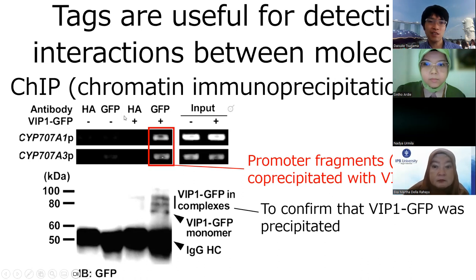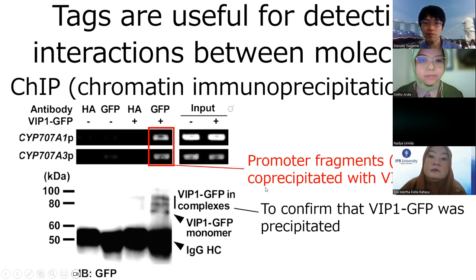For the minus, I used GFP alone. For the DIP1-GFP plus, I used DIP1-GFP expressing plants. We can see that only when GFP antibody was used to purify DIP1-GFP, the signals of these promoter fragments were obtained. This means that DIP1-GFP and these promoter fragments are interacting with each other.